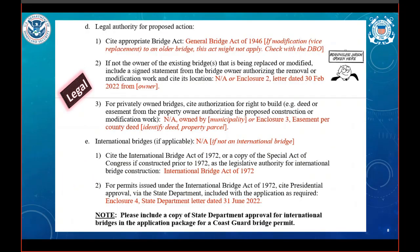Now we'll tackle a bit of the legal authority. What Bridge Act governs this project? Typically, for new construction and complete bridge replacements, it will be the General Bridge Act of 1946. For older bridges that are being modified, this may fall under other acts as described in the existing structures permit. If the project involves modifying an existing bridge, say adding a lane or protective system, and you don't have a copy of the existing bridge's permit, please reach out to your district office.